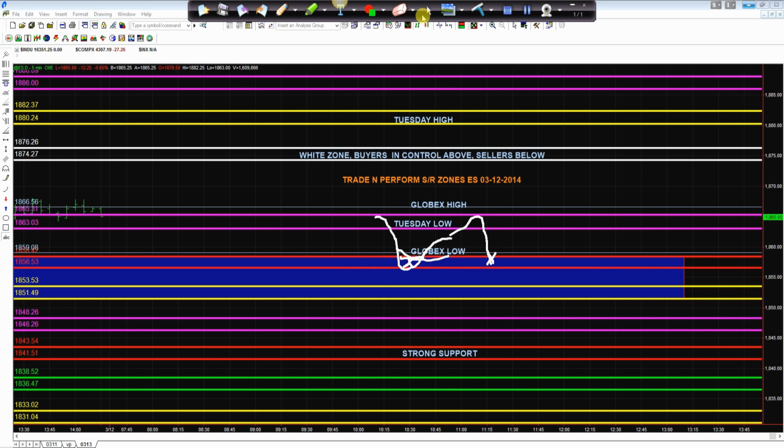Let me adjust Globex here to account for the move to 1857.50. Hold on one second here. And that's what I was hoping would happen, so I didn't have to screw with my zones. Excuse me, that was correct. It's this one right here. Okay, so we now have 1856.50 to 1858.50 with 1857.50 being Globex lows.